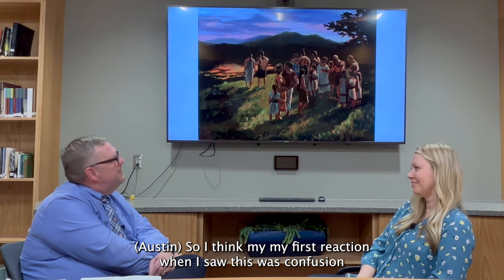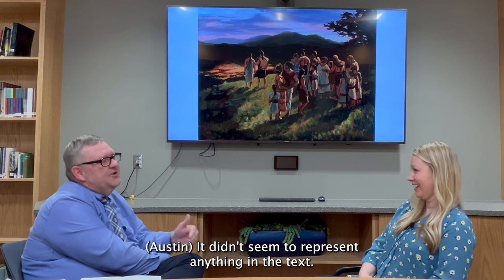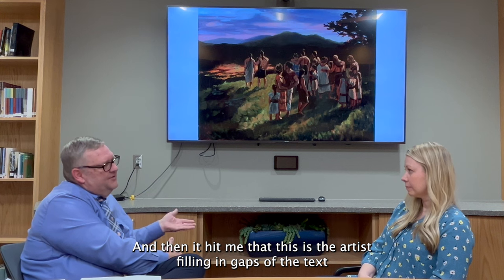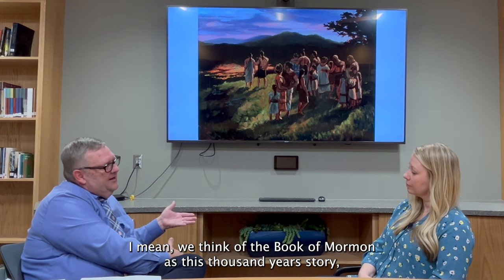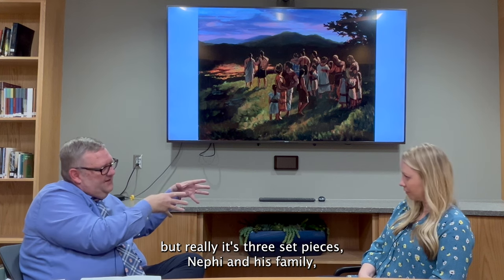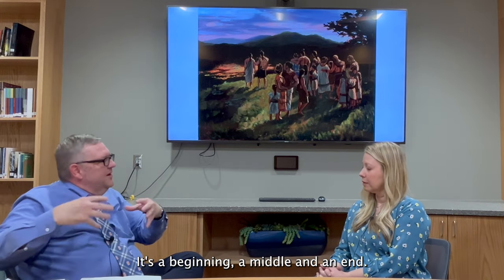I think my first reaction when I saw this was confusion, because I couldn't figure out what it was representing. It didn't seem to represent anything in the text. And then it hit me that this is the artist filling in gaps in the text, because there are a lot of gaps in the Book of Mormon. We think of the Book of Mormon as this 1,000-year story, but really it's three set pieces: Nephi and his family, then the Zarahemlites, and then the last days. It's a beginning, a middle, and an end.